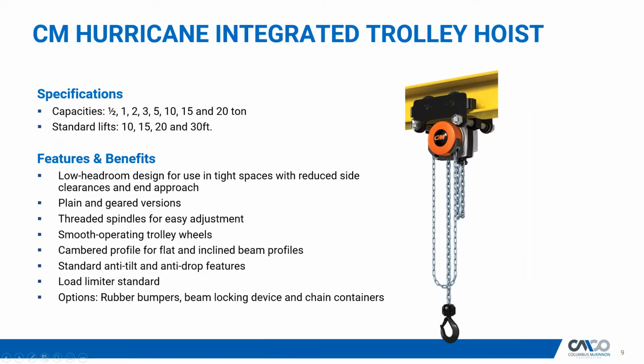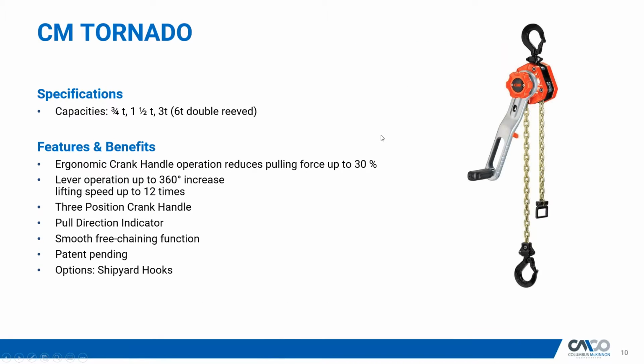The next hoist we're going to talk about is the CM Tornado. The Tornado, again, is a unique and innovative hoist to the industry because we took a standard lever hoist and we modified it, designed it, and engineered it to offer a better product for the user and our partners when it comes to tensioning or pulling or lifting applications. This hoist comes in 3/4 ton, and we have now added up to 9-ton capacities. So we cover from the standard ranges to the very extreme ranges.